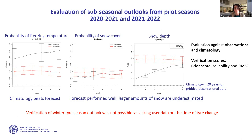And it became clear that the snow products performed pretty well, outperformed the climatology, even for the sixth week, but in most cases, at least for the first 4 weeks. But the freezing temperature outlook did not perform well at all. The climatology beat the forecast.